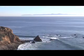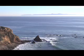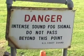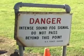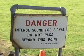The Point Vicente light continues to send out its beacon across the Catalina Channel, but the lighthouse keeper has been replaced by an automatic foghorn and electronic sensors that activate the light. The automatic foghorn is activated when visibility is less than 3 miles. When this happens, the foghorn blows every 30 seconds.